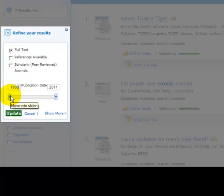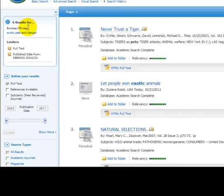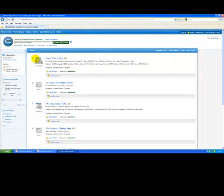Our search and our research is not really time sensitive, so we'll leave the publication date range filter alone for now, but it's important to note that we still have the full text filter checked. So let's update our results. We started with 7 and now we have 6 results. So apparently one of the 7 results was not full text and now it's been dropped.